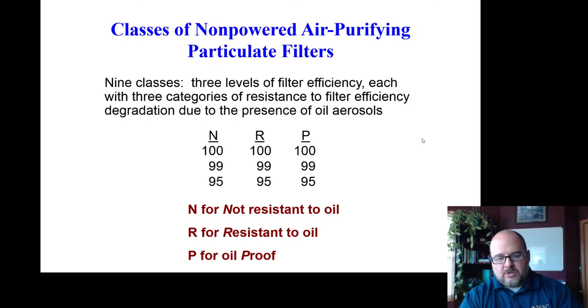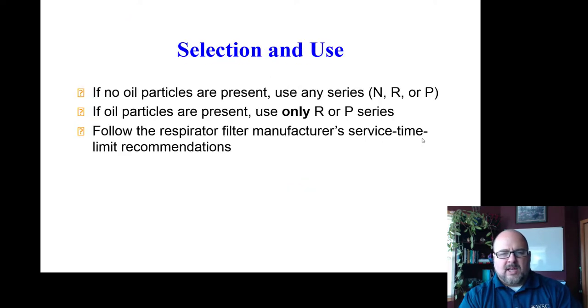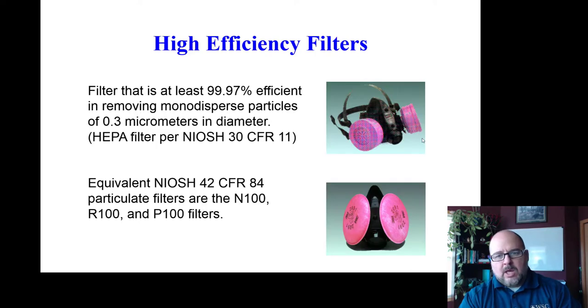N is non-resistant, R is resistant, P is proof. I think I was close to that, maybe not. Go by what it said there. That's for oil particulate, though. For HEPA, high efficiency, it's tested and needs to be rated at 99.97% at 0.3 microns, or 300 nanometers.